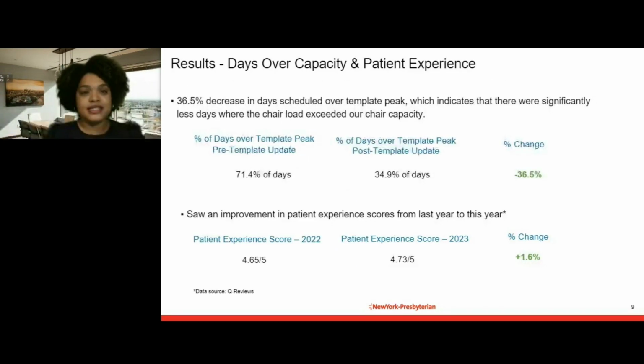Next, I'd like to touch upon our scheduling capacity. We were frequently over our scheduling capacity, as Justin hinted to earlier. That meant that over 70% of days, we were overbooking our template. Using the data that LeanTaaS provided, we are able to have the correct number of appointment durations needed in our template. And they got that information from what we were completing historically. So now we are only over capacity 36% of the time.